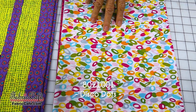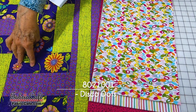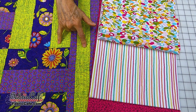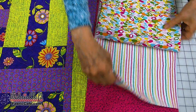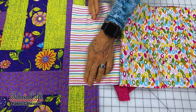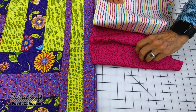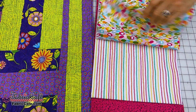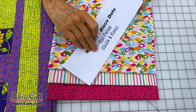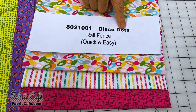So this one is your number 1 fabric, and that's going to be everywhere you see the little flowers over here. And then our number 2 is our light fabric. That's going to go where this yellow-green is, but it's going to be on your quilt like this. So in your borders, it's going to be going like this, all the way through and all the way through on these as well. So that's your number 2 fabric, and this is your number 3 fabric. So this one is called Rail Fence 80, it's Disco Dots.